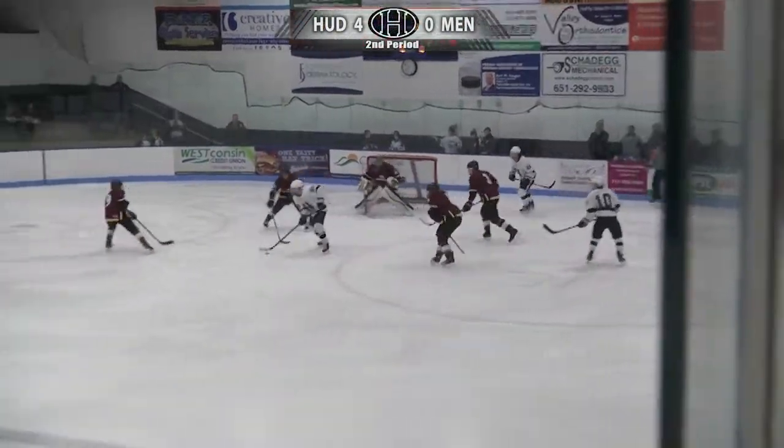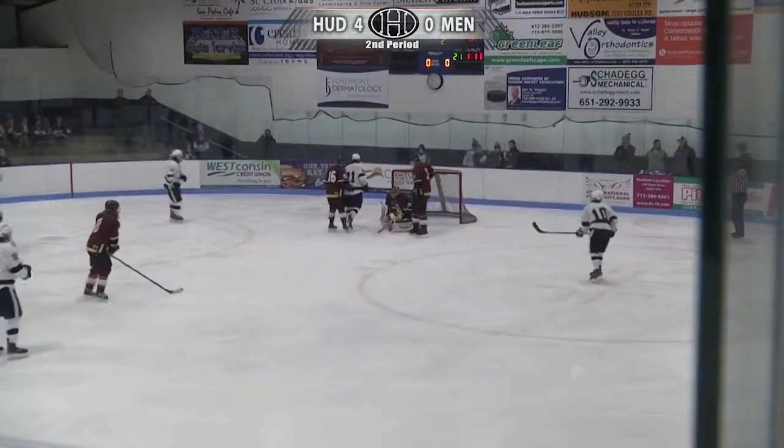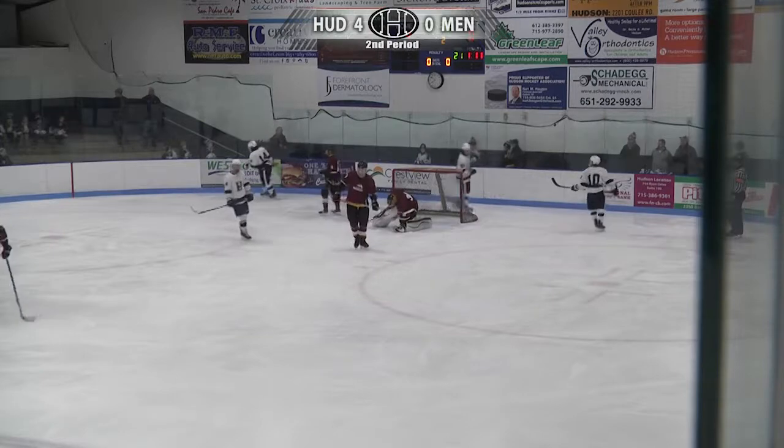Hudson just hanging tight in the zone here. High slot. Halverson shoots. Brown with the save there. That one right into the jersey.